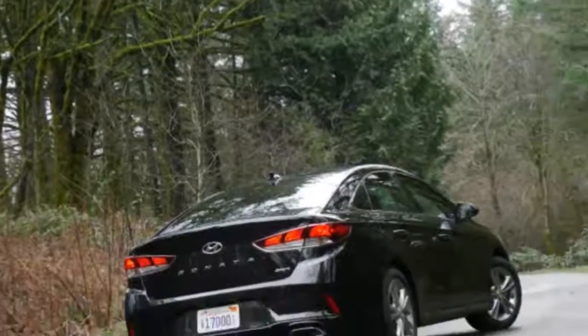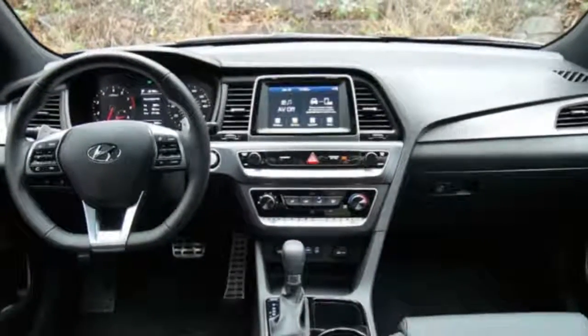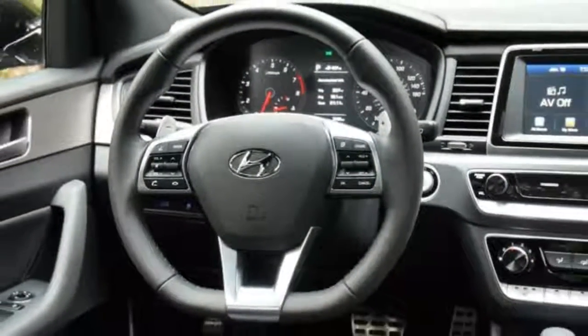In fact, there are no steering or suspension differences between the Sport and other trim levels when equipped with the 2.4-liter engine. That says something about how good the revised Sonata is. You don't have to get the sporty version.